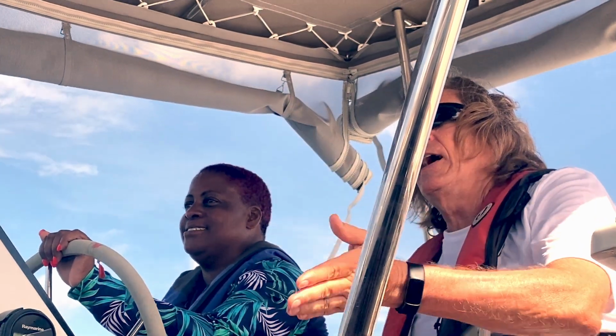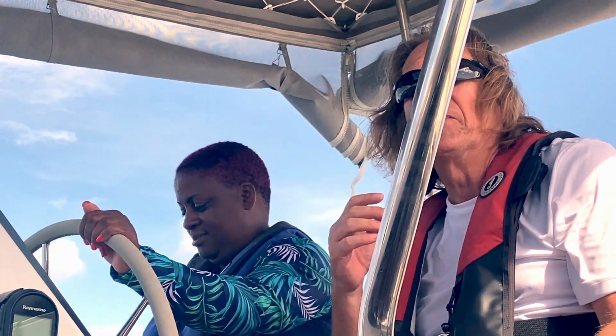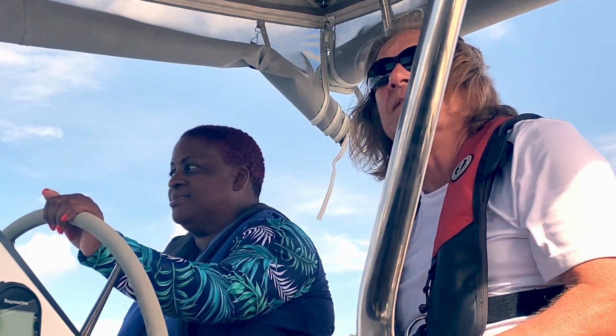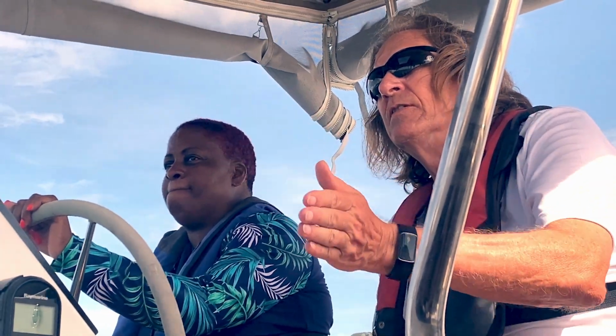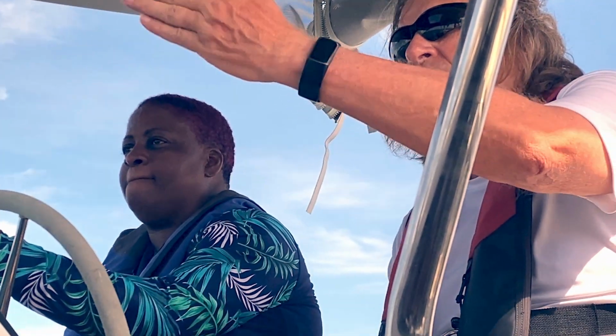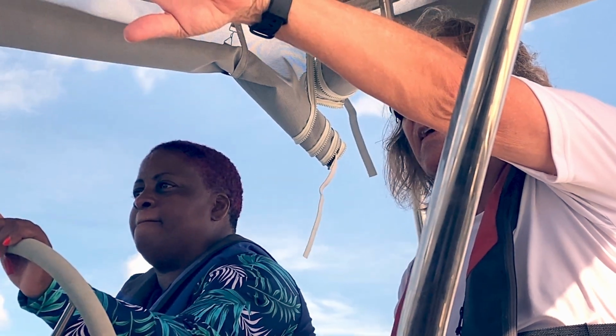Don't wait for it to happen. You got to see that it's coming. See, now that it's coming, you need to react before it's too late. So we're kind of bouncing between a beam reach and a close reach. So this is kind of right in there. It's a little bit more port, so now you're heading close to the tip of that land.